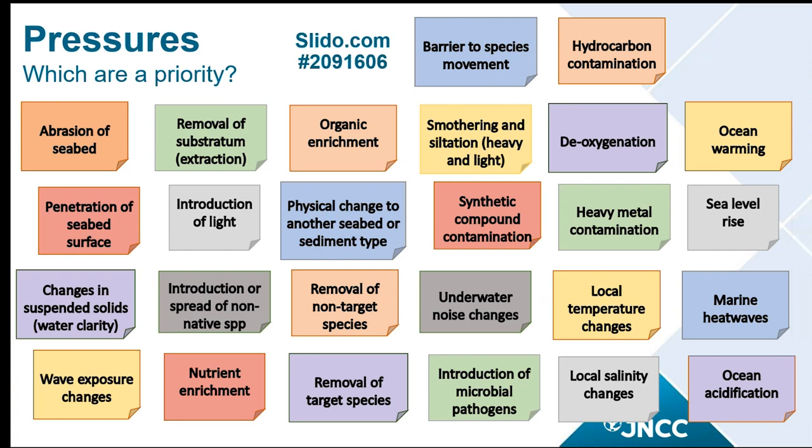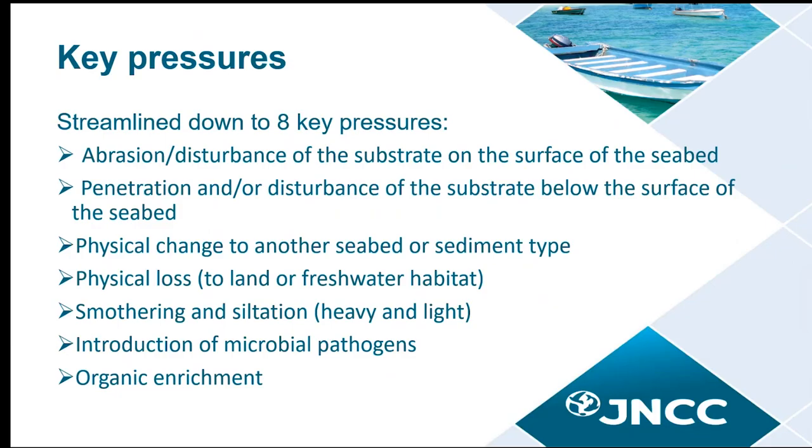From our workshops, we came up with a streamlined list of 8 pressures. So that was abrasion, but also penetration of the substrate below the seabed, physical change to another seabed type or sediment type, physical loss, smothering and siltation, the introduction of microbial pathogens and organic enrichment. We came to these priority pressures through discussions at our stakeholder workshop, as well as looking at UK habitats which are similar, like our seagrass beds, to determine which pressures have the highest sensitivity.